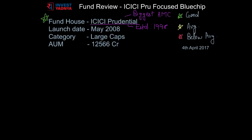Focused Blue Chip Fund was launched in May 2008. This means it is active for close to 9 years only. So for being a relatively new fund in the category, which missed the ups of 2006 and 2007 and the down of 2008, we give it a yellow star.